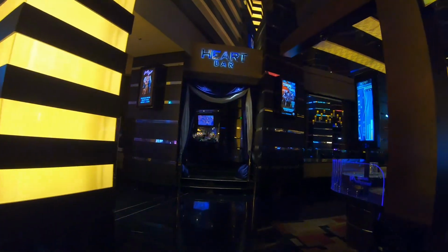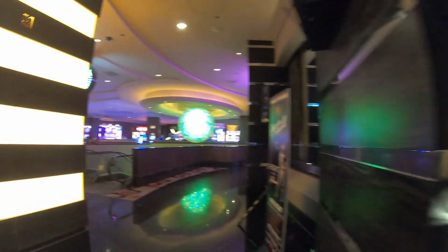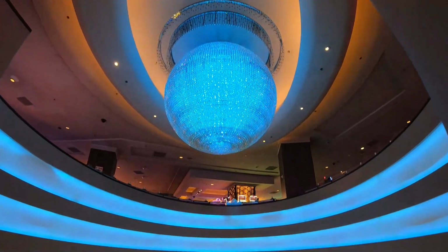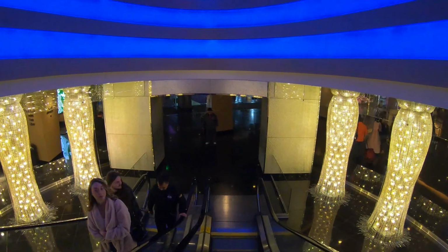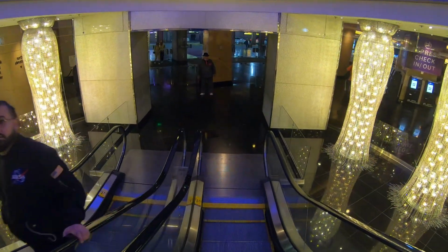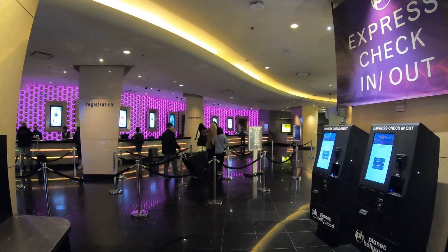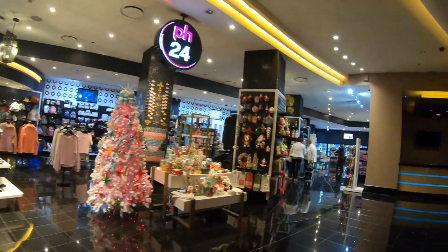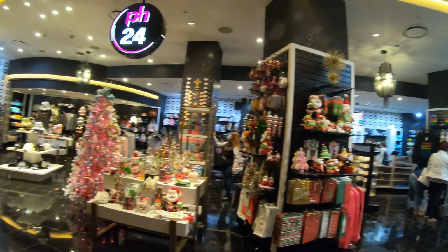This is the Heart Bar in Planet Hollywood. Went in there looking for Ann and Nancy Wilson, but couldn't find them. Perhaps they're at the Hard Rock. Planet Hollywood's registration area. The 24-hour gift shop. And yes, these gift shops still do sell postcards, although I don't know who really buys them. Perhaps collectors.